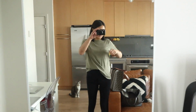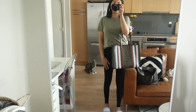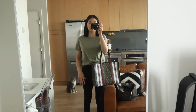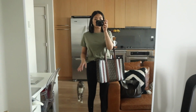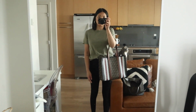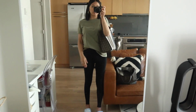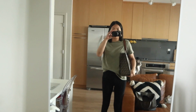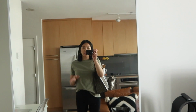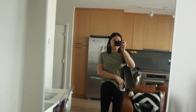So, I'm going to show you, this is the Burberry. For reference, I am 5'5" and I was 114 pounds the last time I went to the doctor, like 2 months ago. And now I'm 117 because all I'm eating is bread. And then this is what it looks like on. So you can see the shoulder strap, the drop on me. It's fairly comfortable. I should put the Goyard on the other side, but that's how it fits on me.